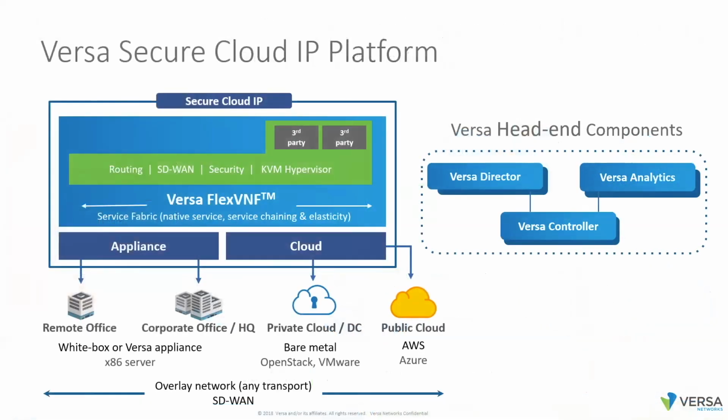For those who may not be familiar with Versa, there are basically three different components that we have. The overall Cloud IP platform, as we've branded it, consists of a WAN Edge function, which we call Versa FlexVNF, that can be deployed across a multitude of different locations. It's a software platform deployed at the remote office, HQ, or in any kind of cloud, whether public or private, on either white box appliances or Versa-branded appliances. This is the SD-WAN Edge software, our routing engine, our security engine, and our UCPE software platform.